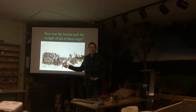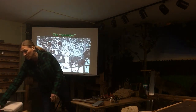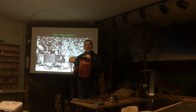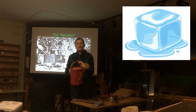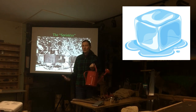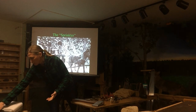But really, how can the horses pull the weight of all those logs? Even though this isn't a star load, it certainly is a big load. And the answer is really good roads. So there was a guy or a contraption called the sprinkler, and it worked just like this. It worked to sprinkle water, just like a Zamboni would cover an ice rink with a thin layer of water. Then it would freeze and so becomes very slick.